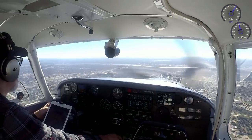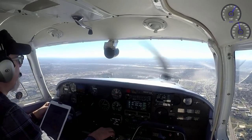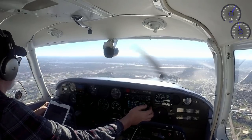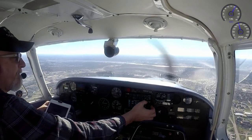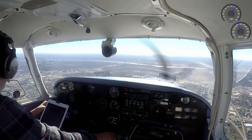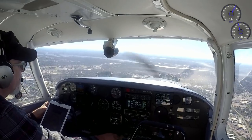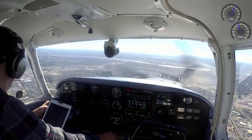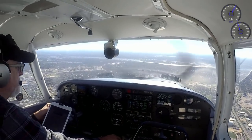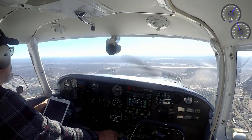Approach, 6928 Papa, sir. I do have the field in sight. 6928 Papa, roger. Contact tower 119.4. Have a great day. Over to tower, 6928 Papa. Good morning, Quad City Tower, Comanche 6928 Papa, about 10 miles north, 2,800 in the descent. Comanche 6928 Papa, Quad City Tower, runway 23, clear to land. 23, clear to land, 28 Papa.